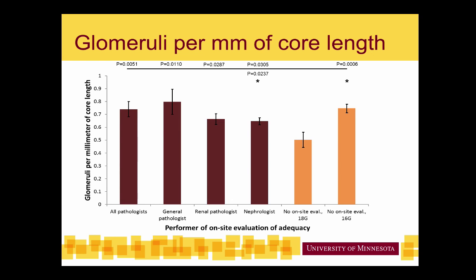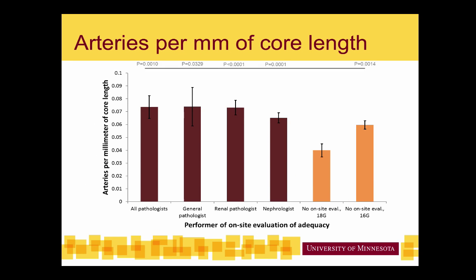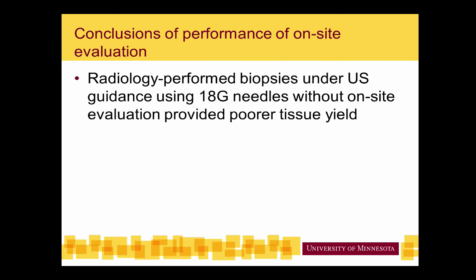And arterial density, again, this group down here is performing worse than the rest, as we've seen over and over again. And the renal pathologists are edging out this group down here by a wee bit for density of arteries. So conclusions, again, that same group that I showed you down there that's not using on-site evaluation with the 18-gauge needle, they are just providing poor tissue.